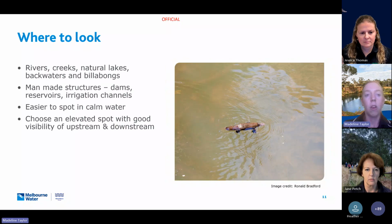Where to look? Platypus occupy rivers, creeks, natural lakes, backwaters and billabongs, but they also are found in man-made structures as well, so dams, reservoirs, irrigation channels. They're a lot easier to spot in calm water rather than fast-flowing water or riffles. So it's best to choose an elevated spot with good visibility downstream and upstream of the river or creek.